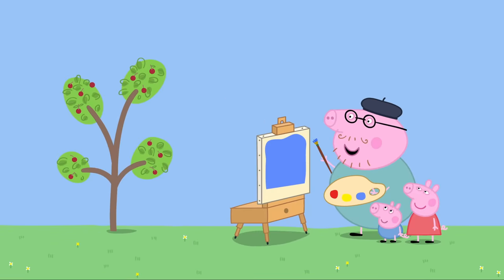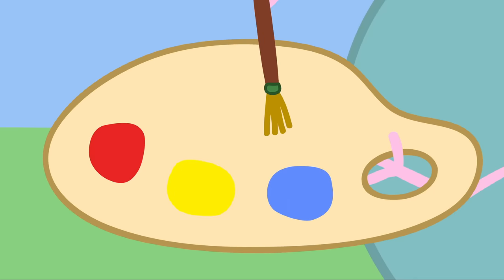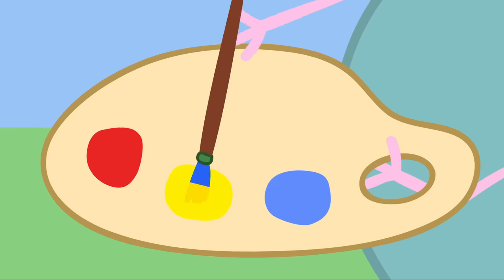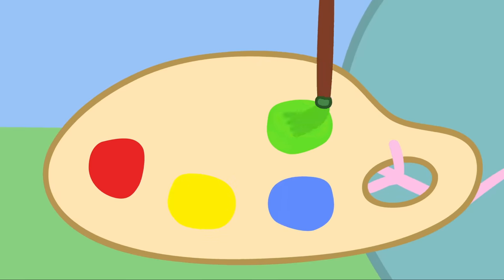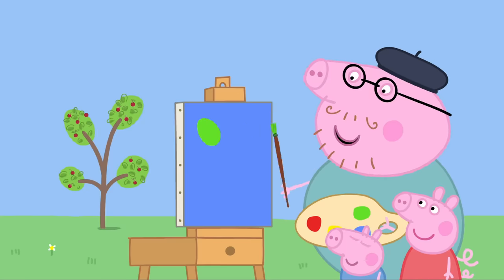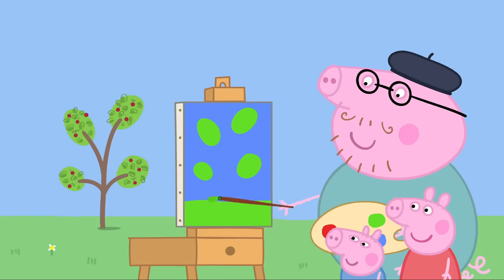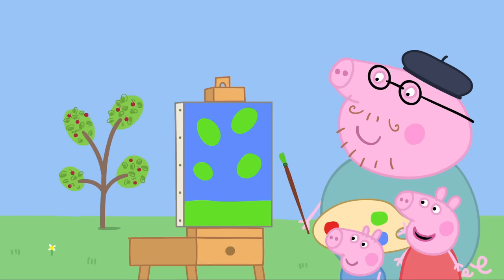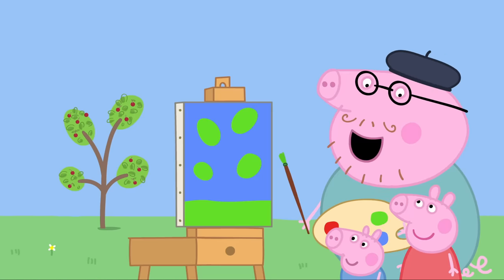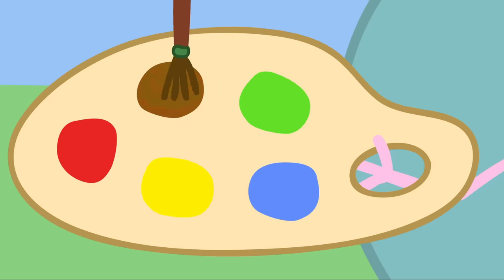Now for the cherry tree. We need green for the leaves. But there isn't any green. Never mind. If we mix blue paint with yellow paint, we can make green. Mixing blue and yellow makes green. Ooh! What lovely green leaves. And here's some grass. What about the branches? We haven't got brown paint. We can make brown. We'll mix the green and the red. Mixing green and red makes brown.